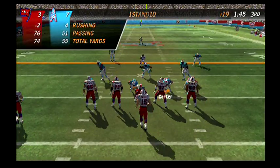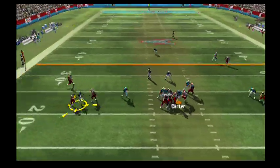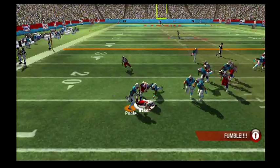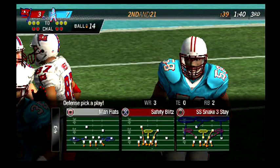Watch out for the long ball. Nobody in the backfield and 5 receivers. Gets the pass off. Fumble. Loose ball. The visiting team recovers. The offense recovers its own fumble.